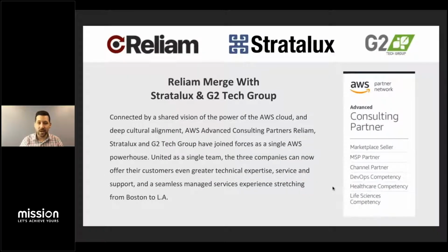Let's talk a little bit about who Reliam is, and actually you'll see multiple logos up there, Reliam, Stratalux, and G2 Tech Group. We recently merged three businesses into one kind of powerhouse. We are an advanced consulting partner and managed services provider built on top of AWS. And we help customers optimize their workloads, and we can actually manage workloads for customers on top of AWS. And we have over 80 certifications across multiple large groups of technical resources. And so we have a broad and deep amount of experience with AWS.